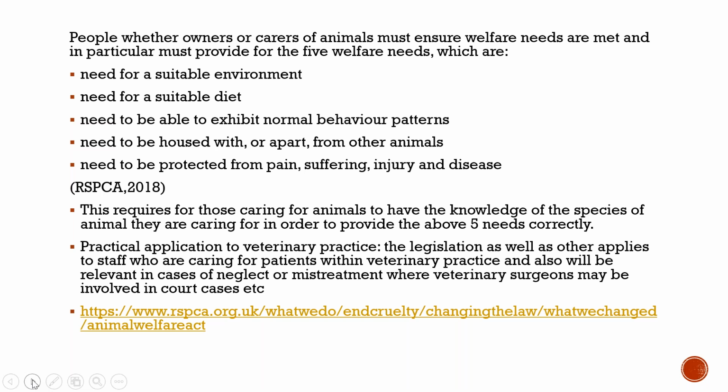We also need to be aware of duty of care when it comes to cases of neglect or mistreatment. So it might be that a veterinary surgeon encounters this in the veterinary practice or during a home visit, or is made aware of such a situation. And veterinary surgeons may be involved in court cases in these sorts of situations.